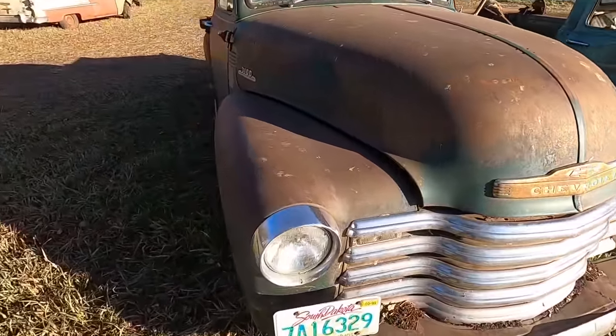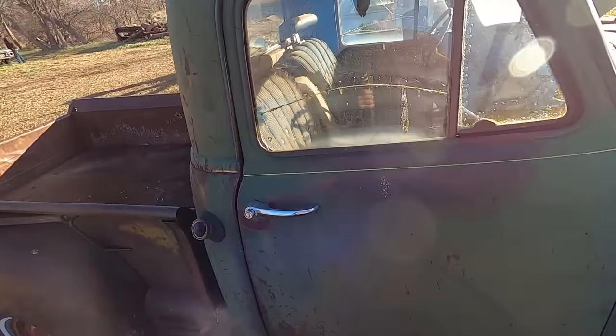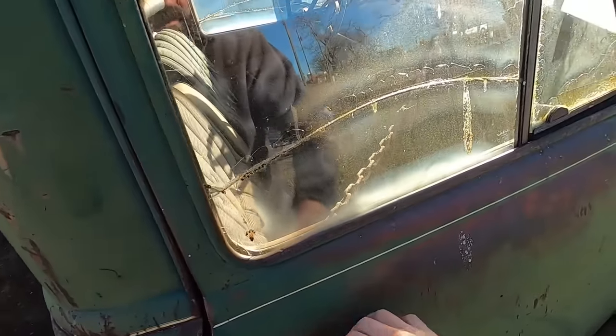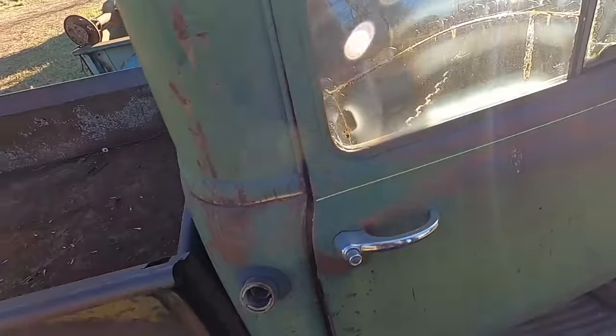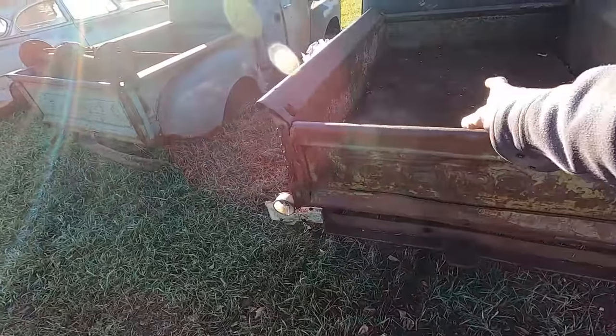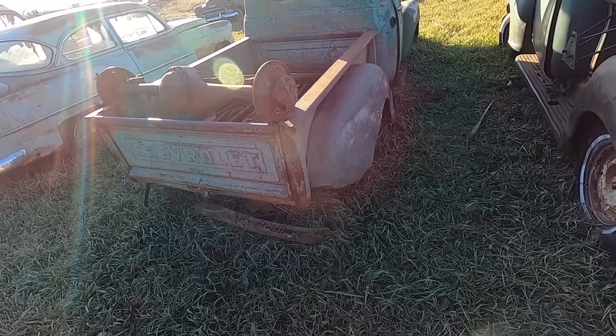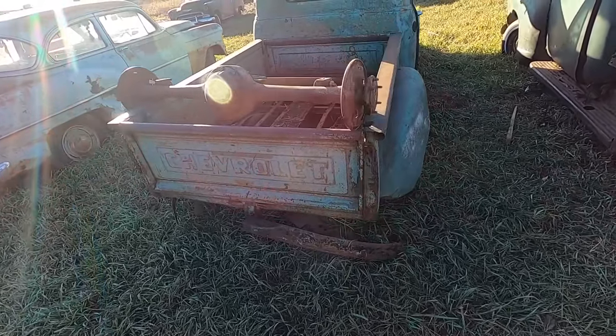Factory chrome grill. Somebody put some different headlight surrounds in it. A later model. Bench seat in it, doors chained shut. Jack on the fender. And these pickups got a torque tube. These pickups should have a drive shaft. The 55s did anyway. First series.